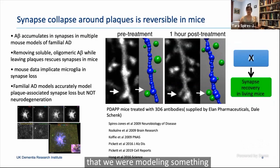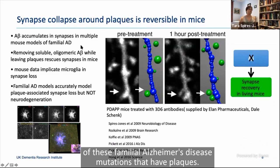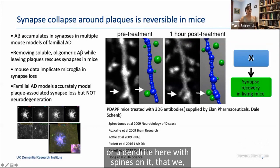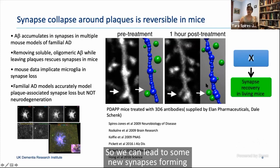And then in the mice, we confirm that A beta accumulates in synapses in not just one model, but in several models of these familial Alzheimer's disease mutations that have plaques. When we remove soluble oligomeric A-beta while leaving the plaques, we can rescue synapses. And here's one example of that. Here's a dendritic spine, a dendrite here with spines on it that we imaged before treatment and then added an antibody from Elan Pharmaceuticals called 3D6. And an hour later is just one example of a new spine forming. So we can lead to some new synapses forming by removing A-beta.